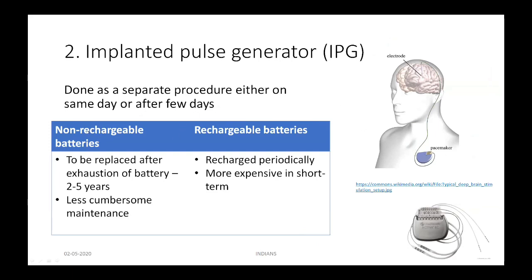Earlier, batteries used to be non-rechargeable. That is, once you insert the battery, you need not worry about it. It will keep on stimulating the brain. And the battery used to get exhausted after a few years, depending on how much stimulation you give. In movement disorders and neurological disorders, it's up to 5 years. But in certain psychiatric disorders, it gets over in 2 years. The advantage is that it's less cumbersome. The cost is also less. The one-time cost is less. The disadvantage is that you had to replace the battery after the battery gets exhausted, and you had to perform another surgery.